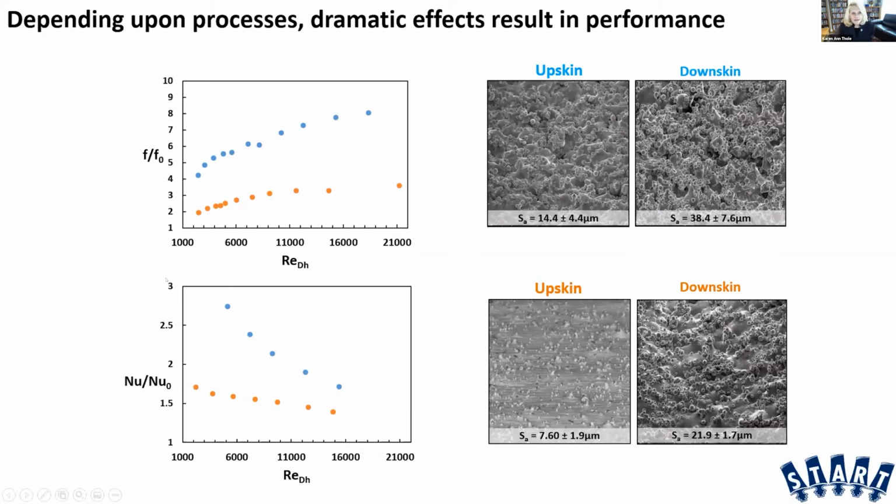Another illustration to show the effects of manufacturing: you can see these two graphs here on the left. Again, this is a friction factor augmentation versus Reynolds number, and this is a Nusselt number augmentation versus Reynolds number. Just by setting different manufacturing process parameters, you can end up with very different surfaces and surface roughness. And in fact, you can get pretty dramatically different heat transfer augmentations and pressure drop augmentations. This is all controlled through the various process parameters that happen with additive manufacturing.